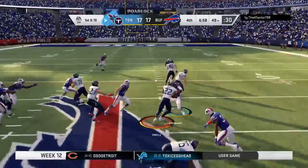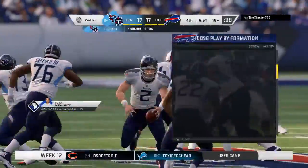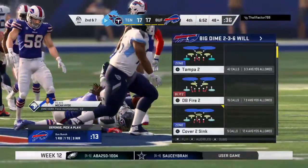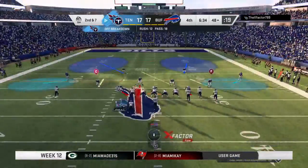They'll try the right side with Henry. And he'll take it across midfield and into Buffalo territory. Give him 3 on 1st down. It'll set up a 2nd and 7. The last run got 3. Now here's 2nd and 7.